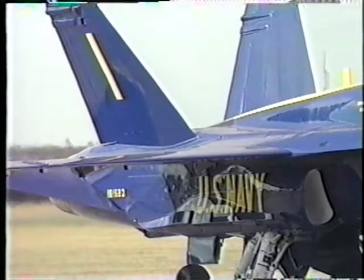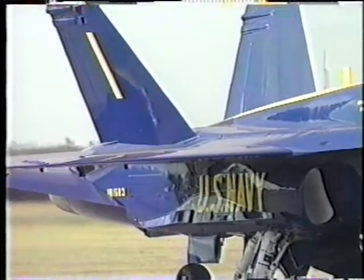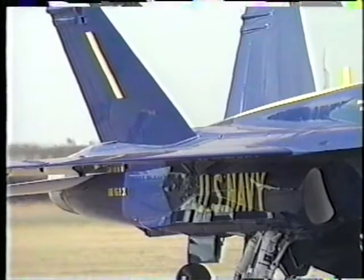The Blue Angels fly the McDonnell Douglas FA-18 Hornet, a single-seat strike fighter, versions of which have been operational throughout the fleet since 1983.